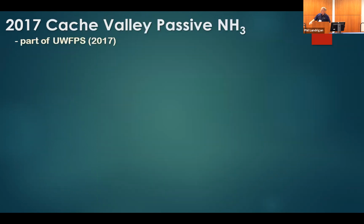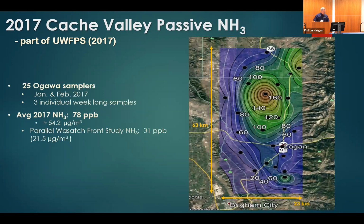We also put out passive samplers, except this time we used 25 passive samplers, so we could get finer detail. And so there you see that map. Again, the hot spot right there is near a poultry facility. The other hot spot up in the upper right-hand side is a second poultry facility. And then the stuff down around the bottom right-hand side, there is a cattle feedlot there, as well as that is also a hot spot for mink facilities down there.